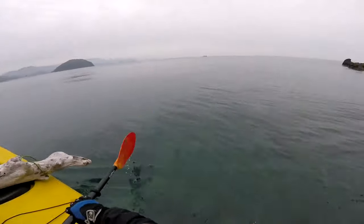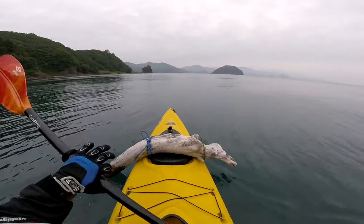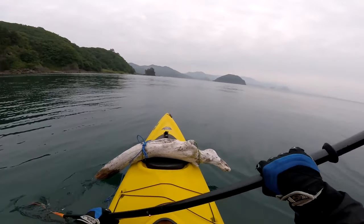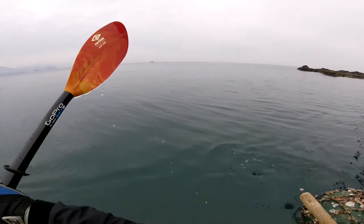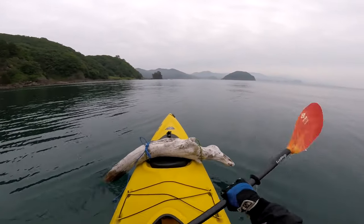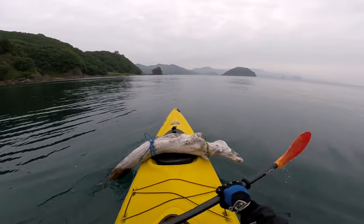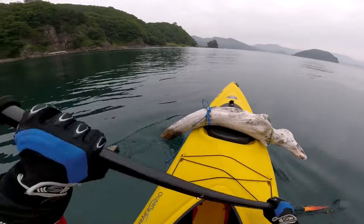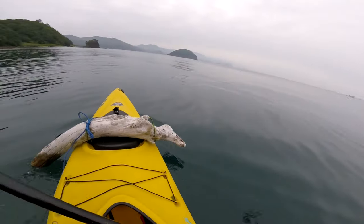All right, I'm in, I'm underway. Balance is okay, but I'm a little slow because I've got two big balls dragging behind me. My kayak has big balls. Sorry, I just had to say that. And this piece of wood in the front is dragging a little bit on one side. Not much I can do about that.